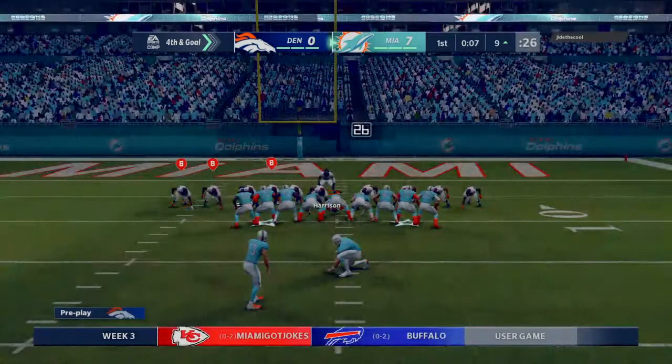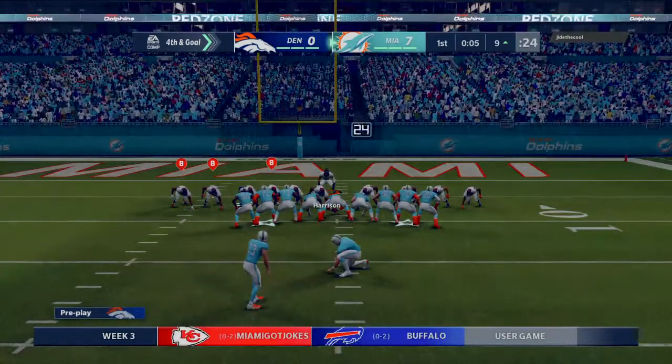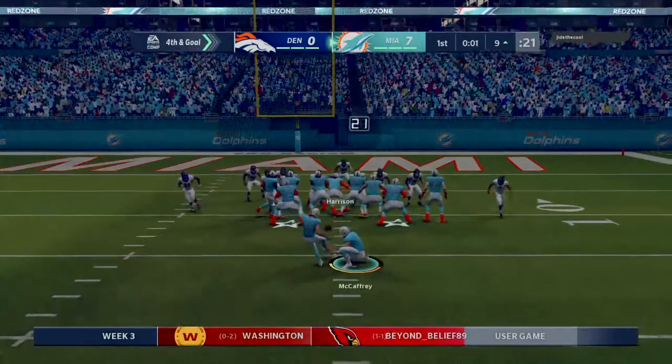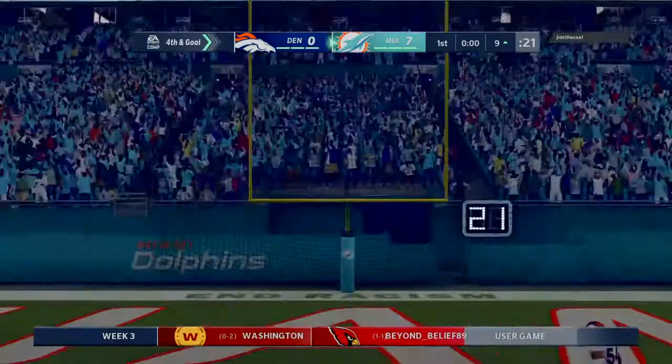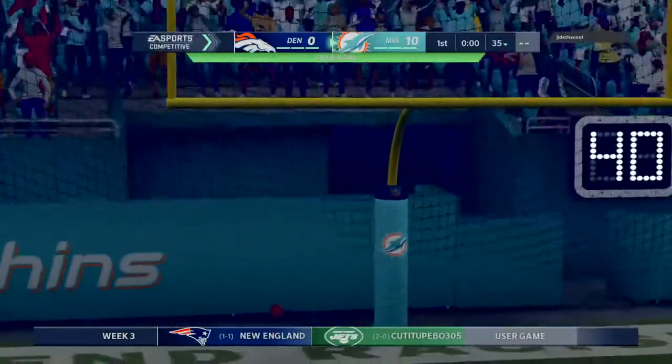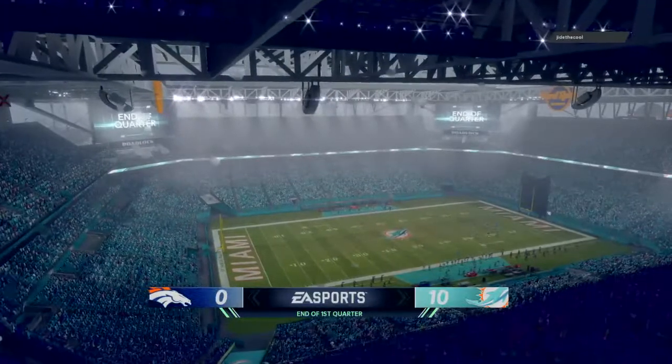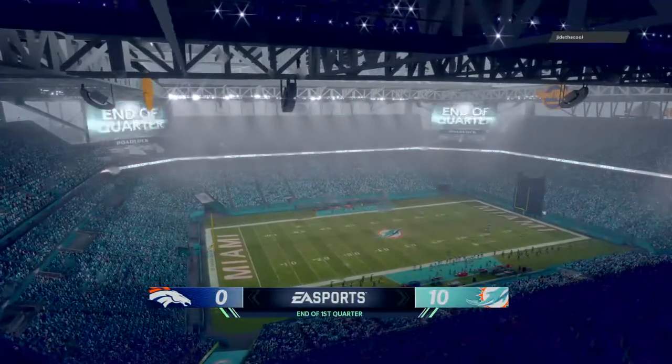On fourth down, Matt Nagy willing to settle for 3. From the right hash here, should be an easy one. And his kick is right there. It's good, and that'll do it for the first quarter of play. 10-0 the score after 1 on EA Sports.